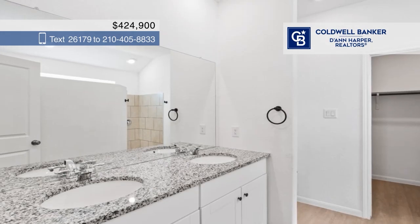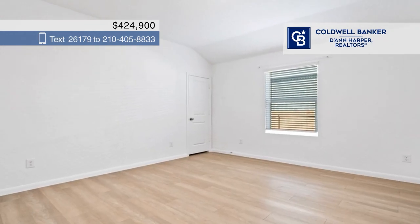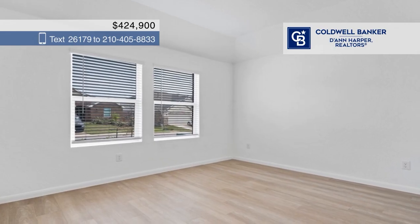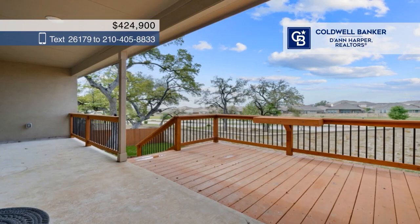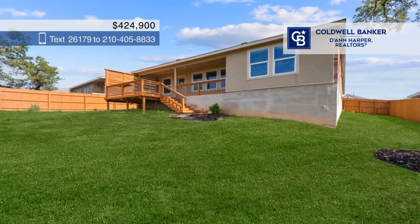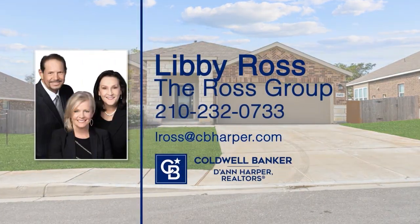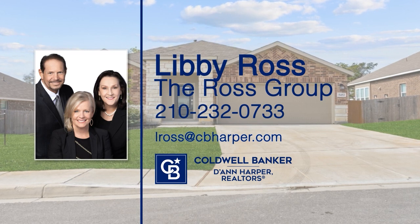The generous owner's suite is at the rear of the home for added privacy. Mature trees in the backyard provide shade and a lovely aesthetic. Relax on the extended covered patio and enjoy your privacy with no rear neighbors. Call Libby Ross of the Ross Group for details.